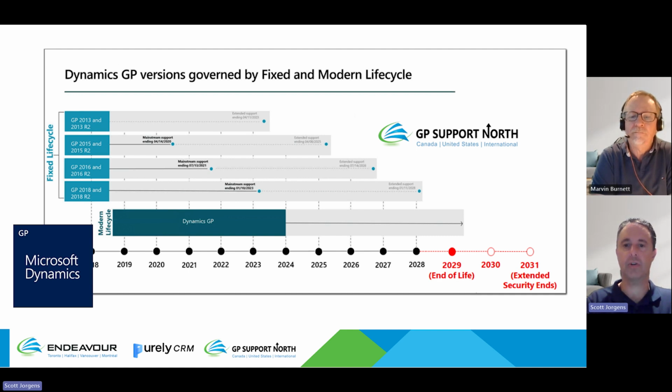So that does put pressure on you and your team in making plans to move from Dynamics GP to Business Central. If you do stay on Dynamics GP past 2029, Endeavour and our GP Support North team can still support you. However, that's to our best effort and would not include software updates, security updates, and other Microsoft releases.